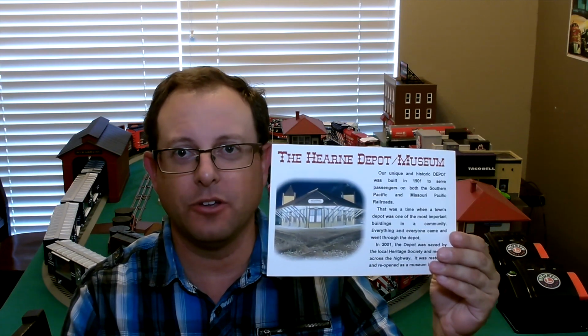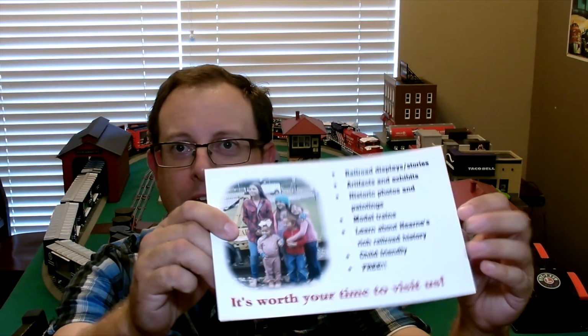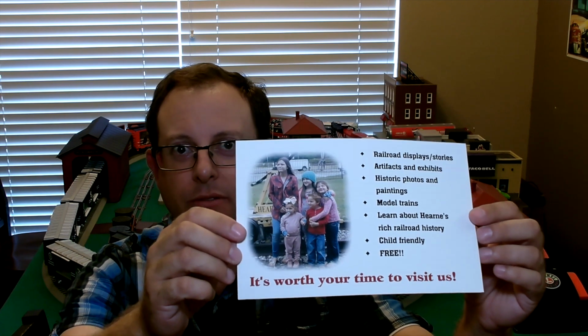I have to give a special shout out to the staff from the Hearn Train Museum. If you're in the vicinity of Austin or the Hearn Train Museum, definitely go check them out. Here's their little postcard that they were handing out. They had a lot of goodies that they were giving out for free to kids, and little toy train themed trinkets. They gave my daughter a little train temporary tattoo on her hand. It was like a little railroad crossing sign, but they were just super nice, super cool. So I'll definitely have to go check out that place myself next time I'm in the vicinity.